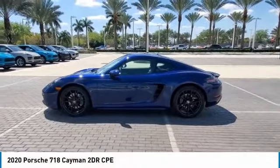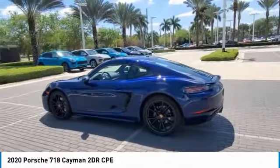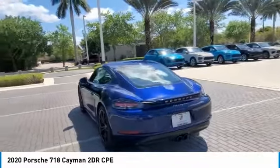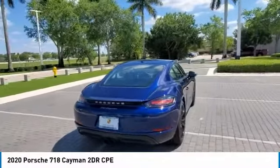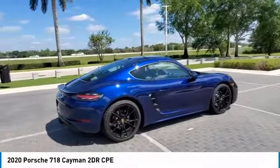Stop by and take a look at the 2020 Cayman. The design of the Cayman models is benefiting of their distinctive sporty character. Their performance potential is obvious at first sight, for these are true specimens of force and athleticism. Individual styling features help to define the Cayman so impressively.